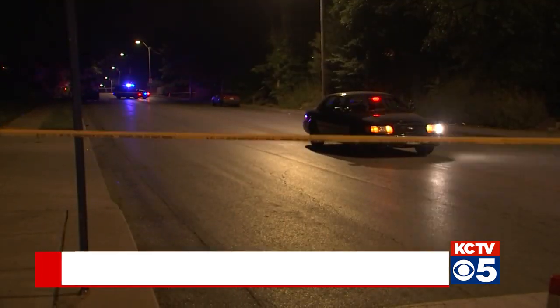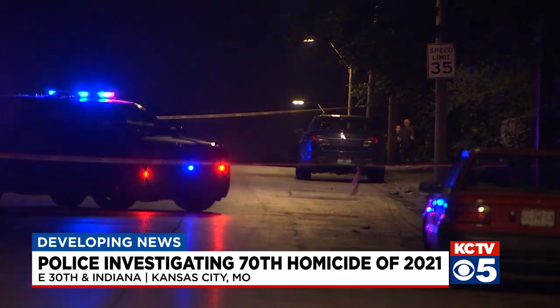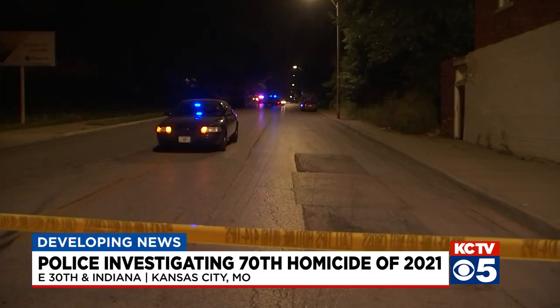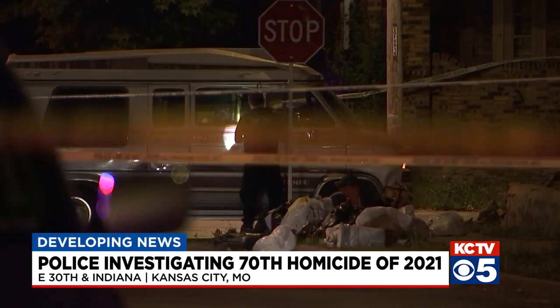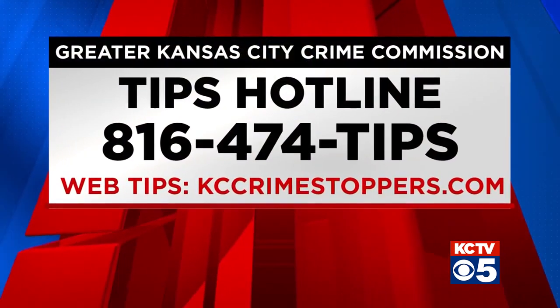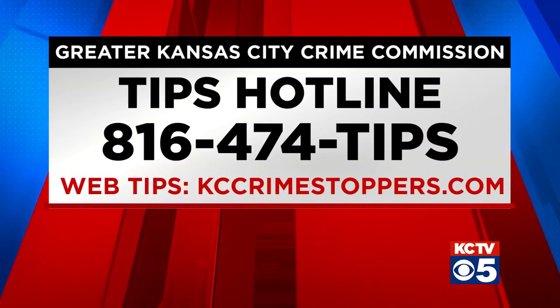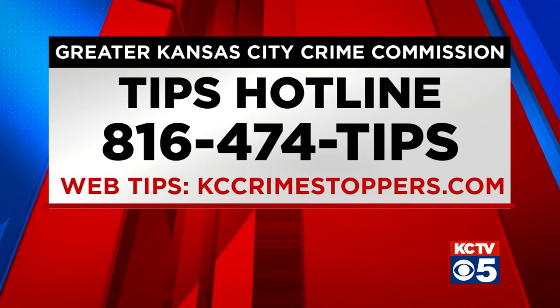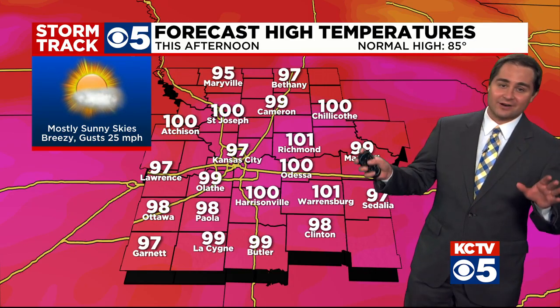Right now, Kansas City police are investigating a homicide. Officers were called to a shooting around 11 last night near East 30th and Indiana. Officers found a man in a car who'd been shot. He was taken to a hospital where he later died. Right now, there is no suspect information to pass along, but if you know anything or have any information, call the TIPS hotline. That's 816-474-TIPS.